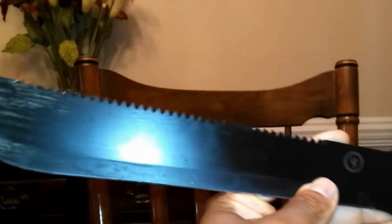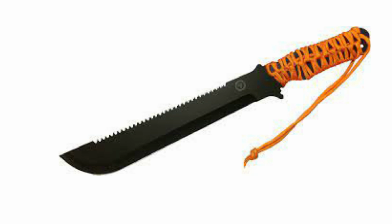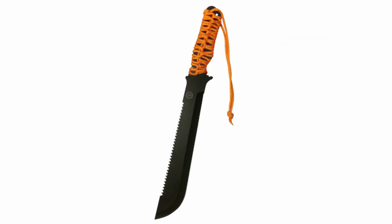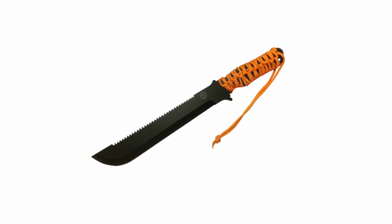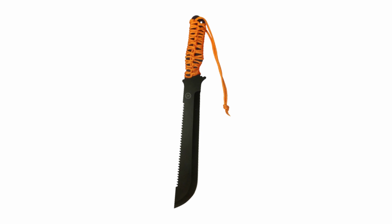It's not really meant for heavy cutting, but the straight edge blade is 11 inches long and has enough weight at the top to make powerful strokes. Because the edge is so sharp, bushes and small branches have no chance. It's one of the lightest survival machetes you can get at 10.4 ounces, so even if you keep hitting the ground to clear brush, you won't get tired.